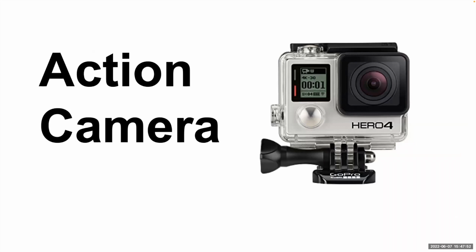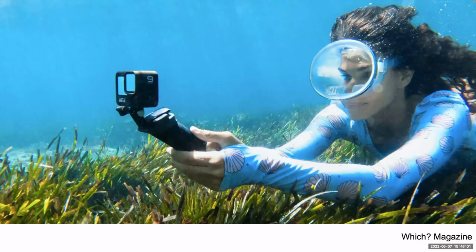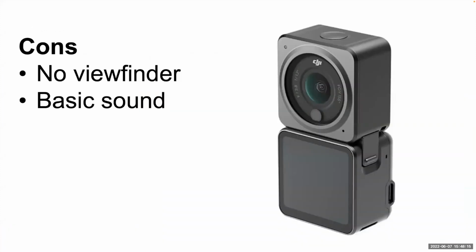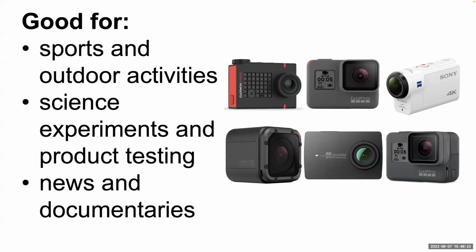Action camera. Now, if you're taking an introductory photography class, the action cameras will not work for you. But they're great for action and adventures. So like this photograph from a magazine, super awesome and amazing. They're small, tough, and robust. But there's no viewfinder. It has basic sound. It's good for sports and outdoor activity and science experiments and for documentary.